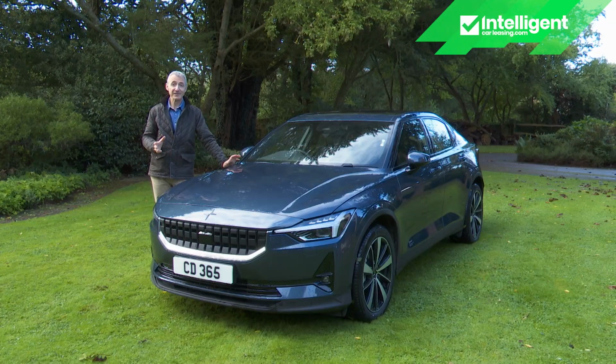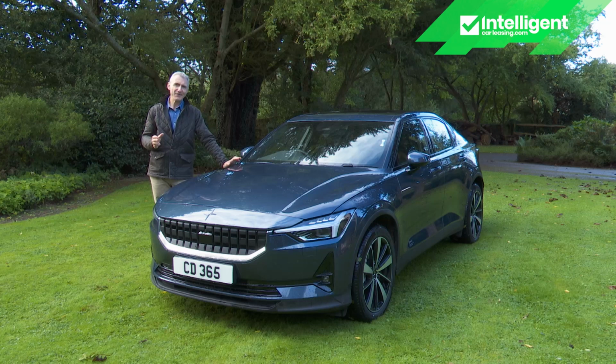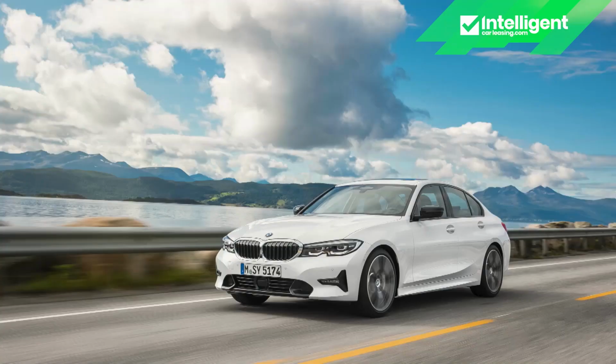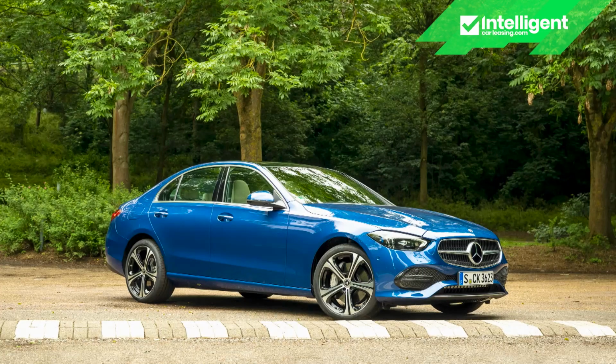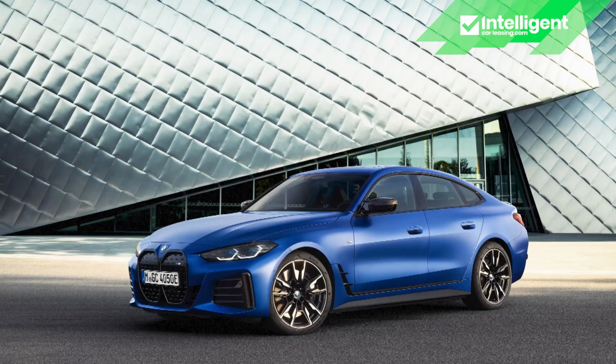We like the Polestar 2, and it couldn't be more different from arguably its closest rival, the Tesla Model 3. That's an EV that slightly awkwardly embraces the current eco-zeitgeist. This Polestar, in contrast, feels resolutely normal, and it represents a far easier transition to battery mobility for someone currently in a 3 Series, a C-Class or an A4. In that respect, it's really more like a BMW i4.